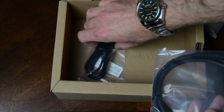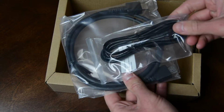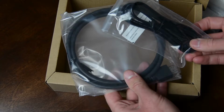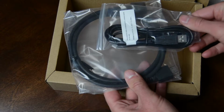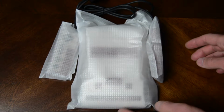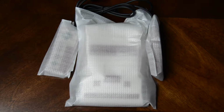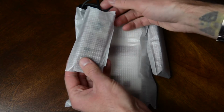Important to note, unlike the NES Classic, the Famicom does not come with an actual wall adapter, so you're on your own for that. But since it is USB powered, pretty much any device or even the back of most televisions will power this unit. So just be aware that the actual wall power adapter is not included.